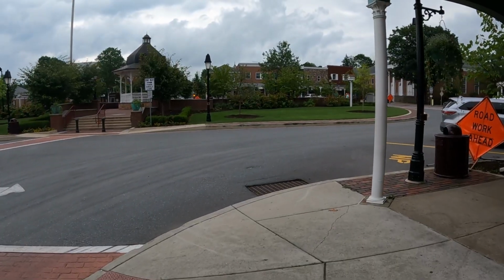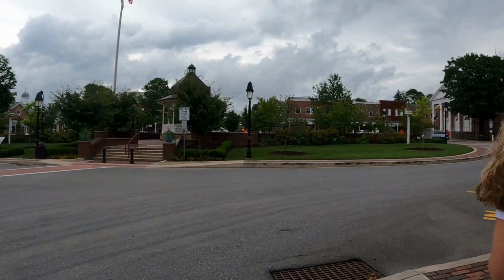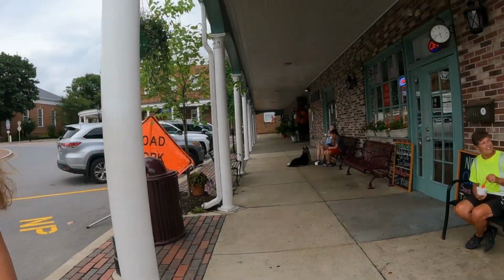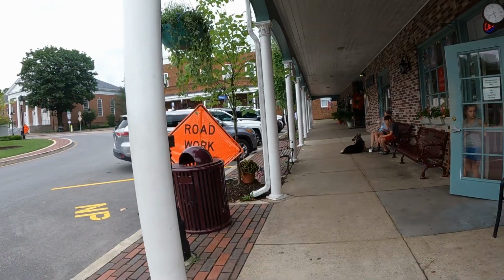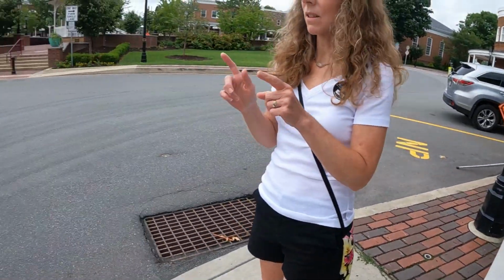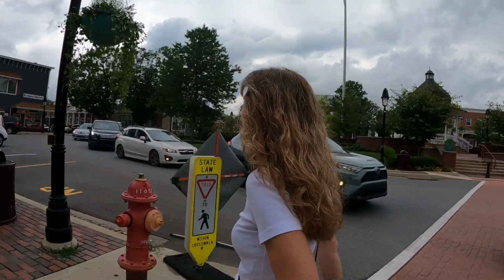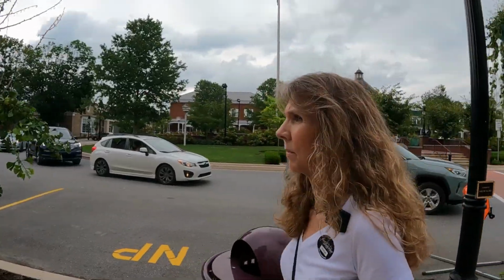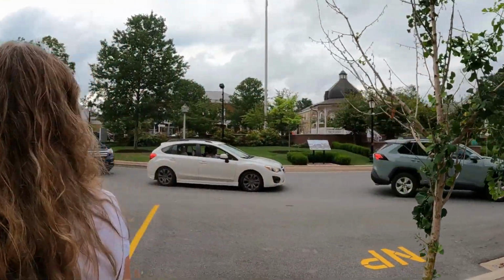So, do we go this way? I think we go this way. This way? What's this? The creamery. Ooh. It's got one puppy dog rating. One puppy dog rating. All right, so this way to the Tavern? Yeah. It's a neat little town. Yeah, it is. Got a little bird houses. Where? Oh, yeah.